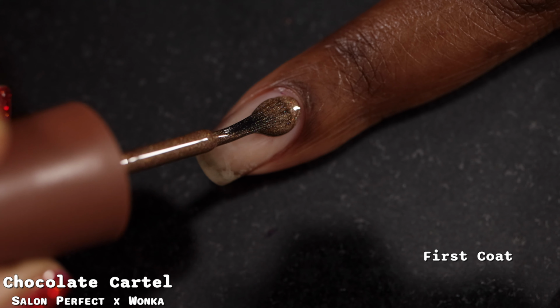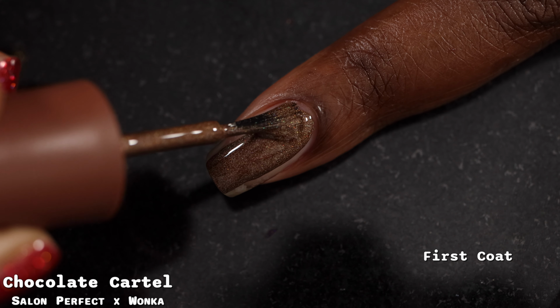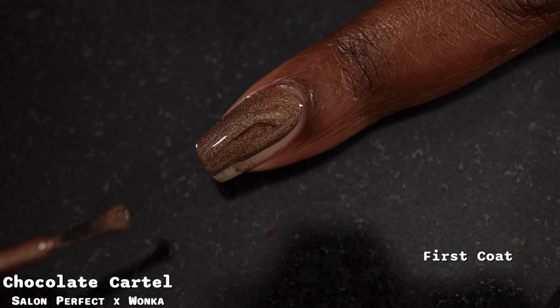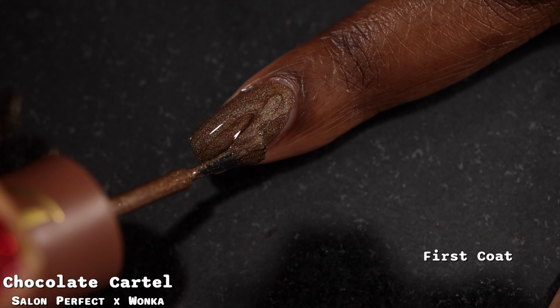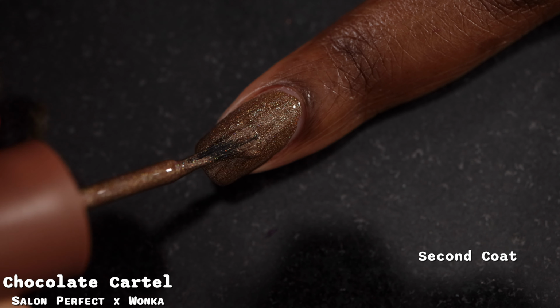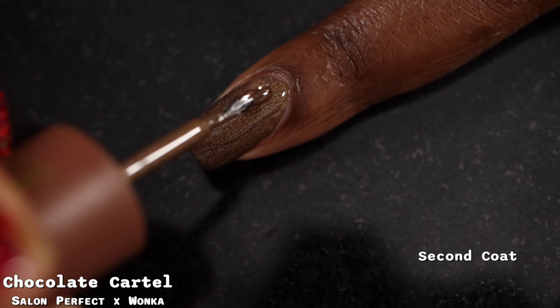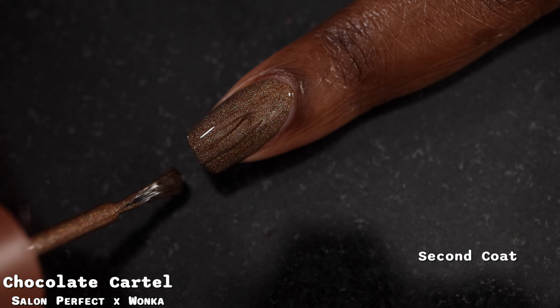And now we have Chocolate Cartel, which I'll describe as a chocolate brown linear holographic. Chocolate Cartel was the polish I was most excited for just based on pictures from the Walmart website. Salon Perfect generally does really nice holographic polishes, so I was really excited for this one. The formula is on the thicker side. I found it's easy to apply and it self-levels nicely.